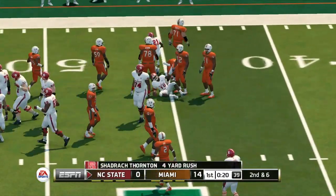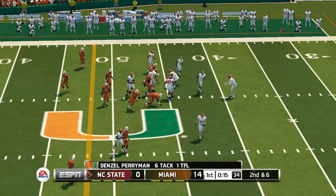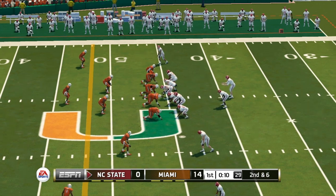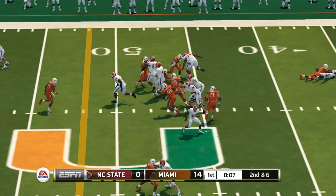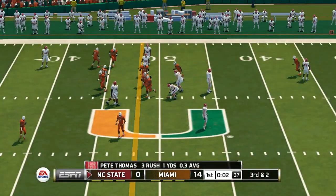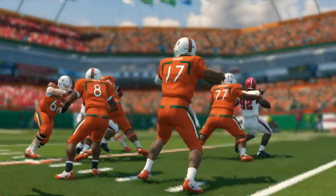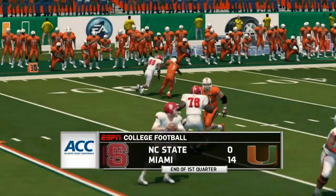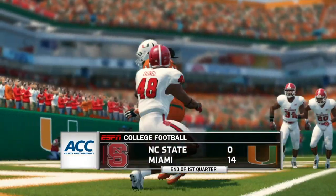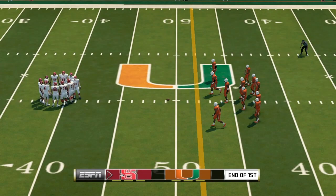He gets out to about the 45-yard line. Gain of three on the play. That makes it second and six. Tackle after a decent run up the gut. Gain of four on the play. That'll bring an end to the first quarter of action. 14-0, Miami. To the action now here in the second quarter.